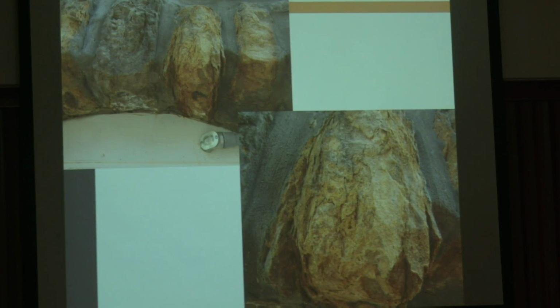But there's not a lot you can do with those. They're not worth consolidating because the clay in them won't absorb enough of the consolidation to make a difference. So really patching or replacement is going to be it.